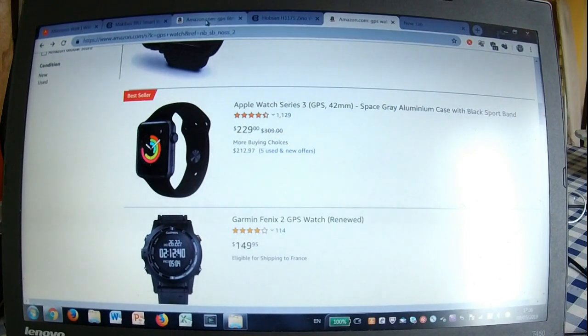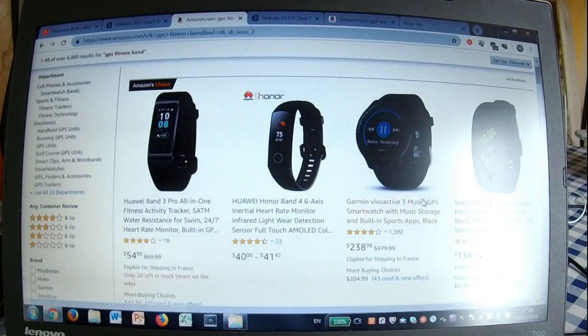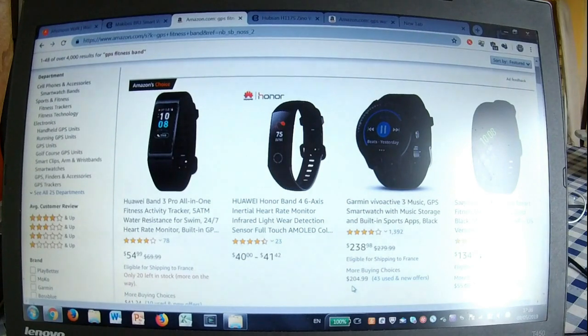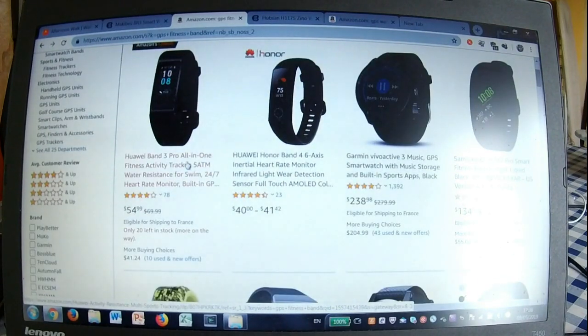But you may have noticed that there's a lot of Chinese manufacturers making things like fitness bands and their own watches. For example, Huawei has a band with GPS. You've got to be careful. Some of these bands say they have a GPS, but they're actually using the GPS that's on the phone. But something like the Huawei Band 3 has a built-in GPS. The problem is, a lot of these are walled gardens. You can't get to the data.